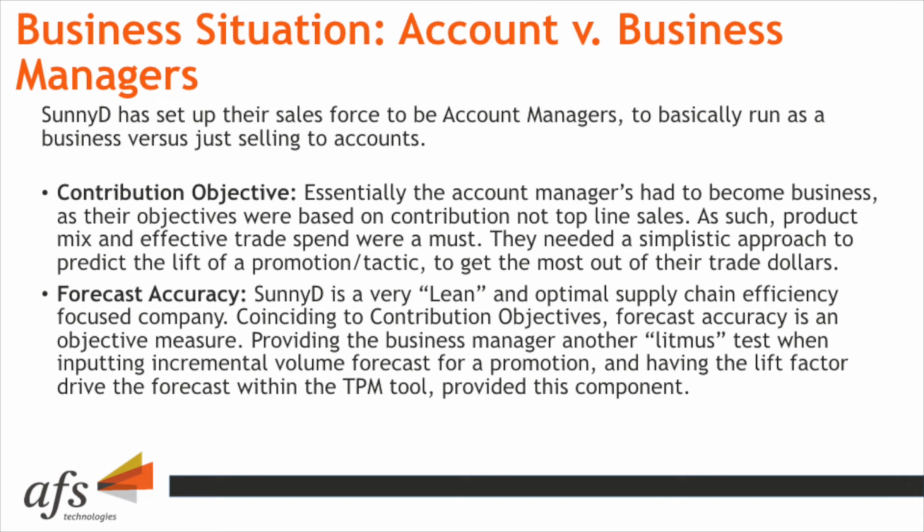Also, Sunny didn't want to have to install a brand new optimization tool or predictive tool outside of the TPM solution. Because the account managers worked within the TPM application, it was more beneficial to put that capability within the tool. The second component, as I mentioned, Sunny is really focused on lean and optimization of the supply chain. So forecast accuracy is a driving force within the objective measures. What this means is that the account managers are held accountable for a forecast accuracy metric. That forecast is fed and compared to as a litmus test into the demand planning tool.